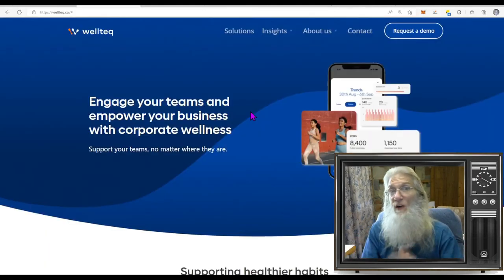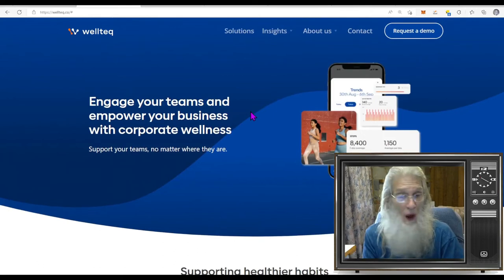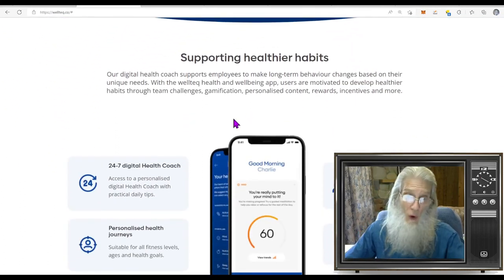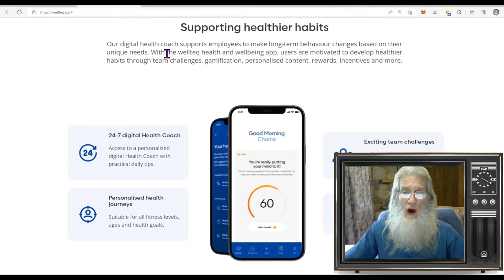Well, I guess you'd say they're in the business of keeping people healthy. We are over here at their website where they're telling us about their new mobile app, which they like to call the Health Coach. They say that their digital health coach supports employees to make long-term behavior changes based on their unique needs.